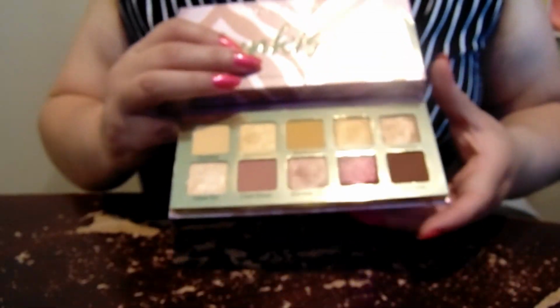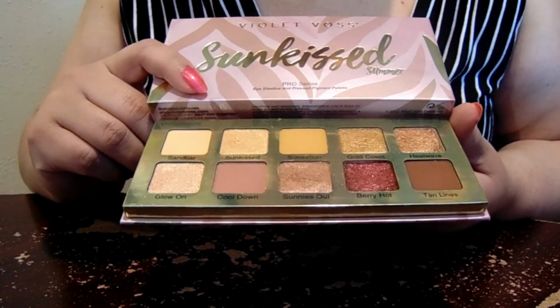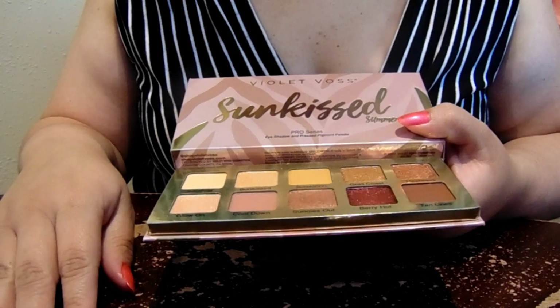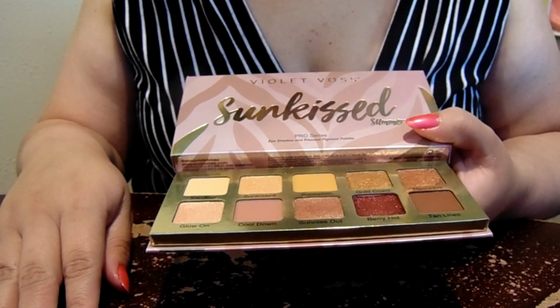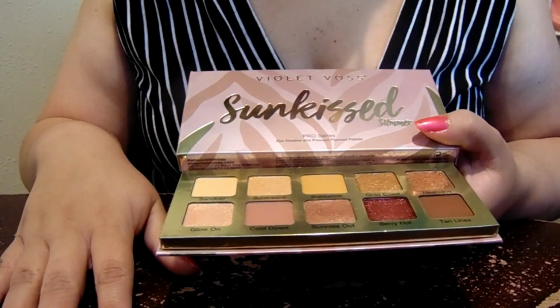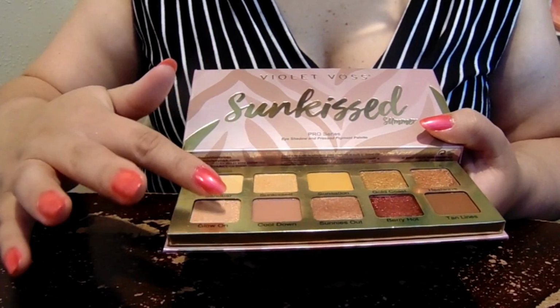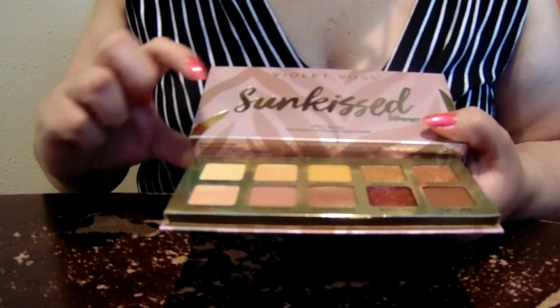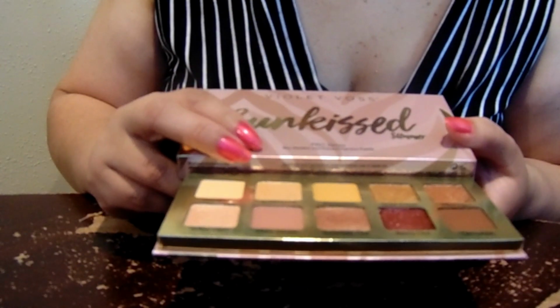So overall, what did I think about these colors? I think the formula overall was quite good. I didn't experience too much trouble with it from what I recall this past week. I've created 3 looks from this palette. I used these 4 over here, these last 3 down here, and this row up here. In terms of formula, I don't think I really had any issues.